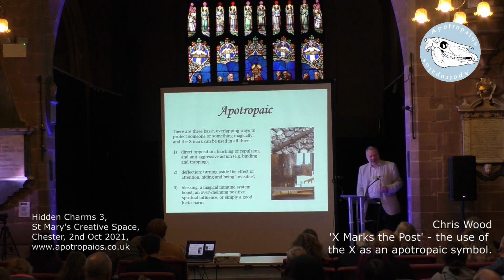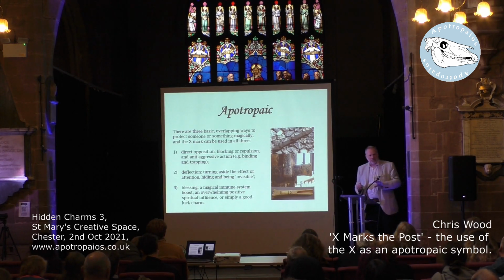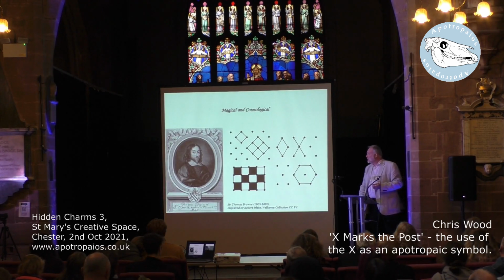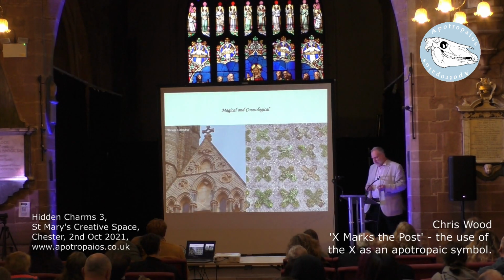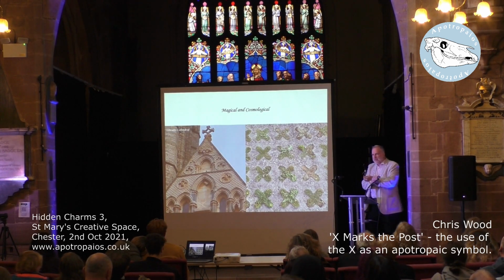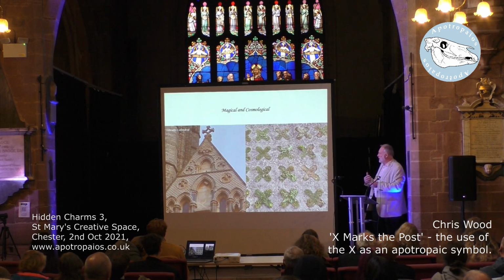And as an apotropaic symbol, it serves many purposes because it can be a direct blocking. It can be a deflection, turning aside. And it can be that blessing, the magical immune system boost. It can go further into a lattice work. It can become the ground of our existence. Jane Geddes talks about lattice work in churches being like the gate or a fence to Eden. Paradise is on the inside. You come into the church and to Christ to reach paradise.